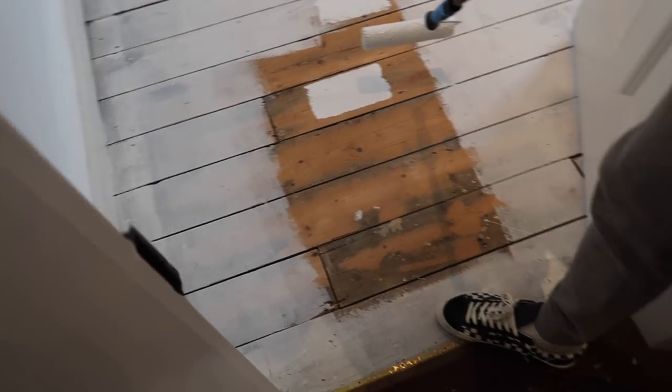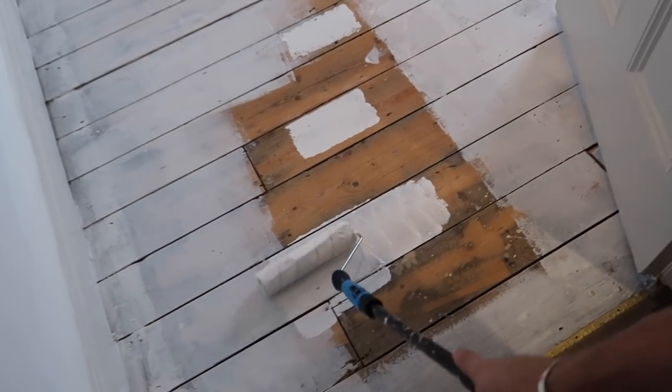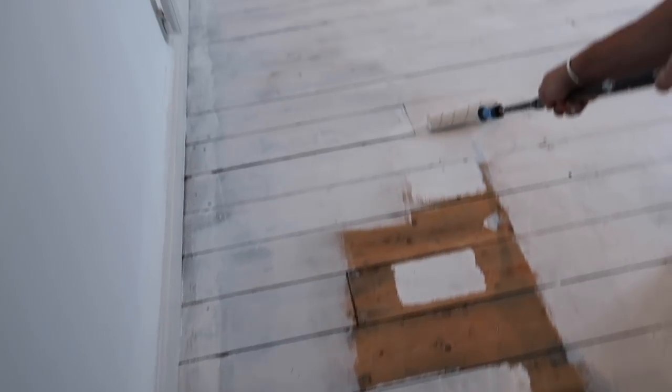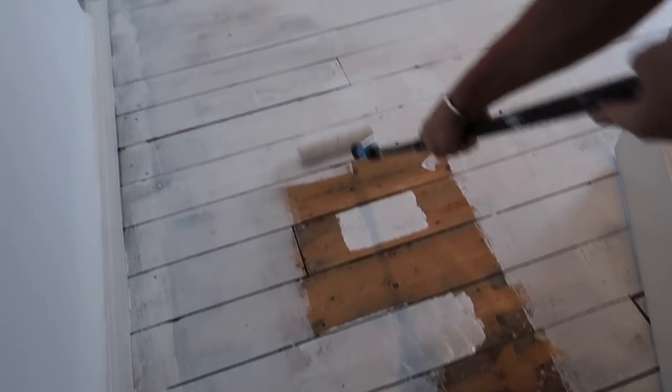Watch out, can you move that? Final piece of the puzzle. It's quite satisfying, really. It looks so good. And the new wall colour. This is just the first coat, but oh god, it looks so much better.